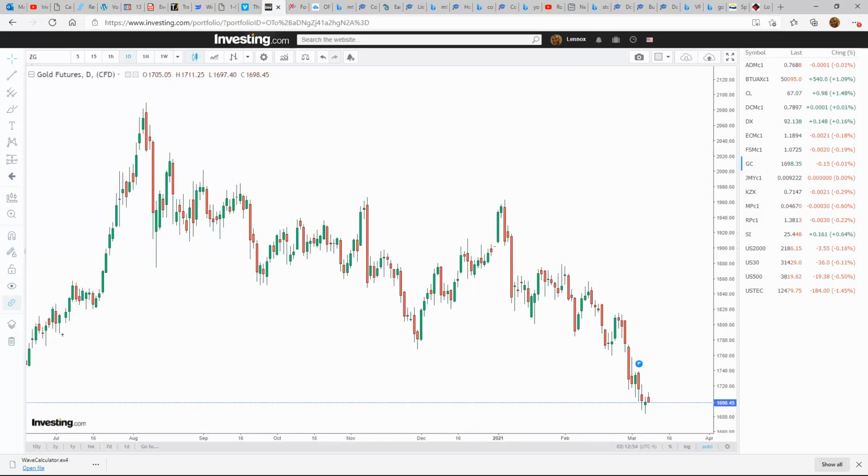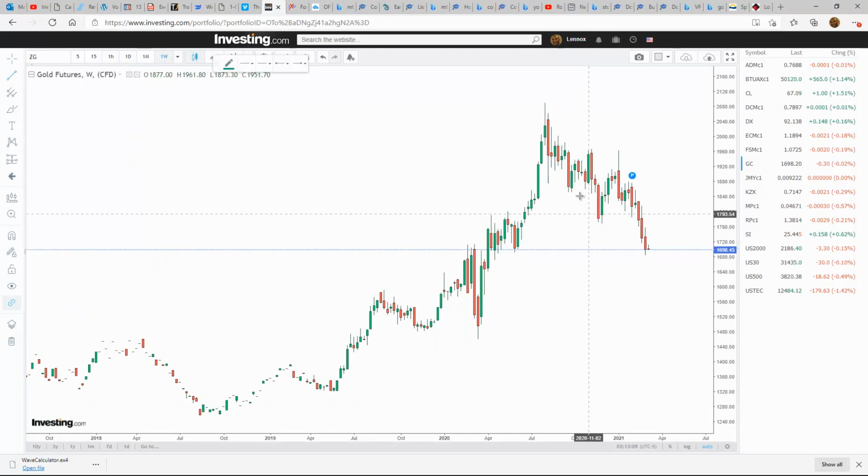And yes, because we're at support, we certainly could get a bounce, a retrace of this current move before we go one more time. That's totally possible, but it still looks very weak to the downside. So if I go back to the weekly, I'm just going to show something that can be looked at. If we drew a trend line, let me get a proper trend line, one that has a ray. Okay, so if we drew a trend line, make sure I've got my magnets on.